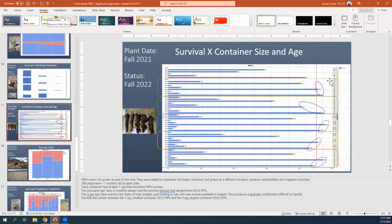So in this case, we've got a D16 plug. Shoot, I just realized in one of my early slides, I took off the picture of what the different containers look like. I apologize for that. 16 is 16 cubic inches. This is 25 cubic inches. This is about 8 cubic inches. We've got 10 cubic inches and 7 cubic inches down here.